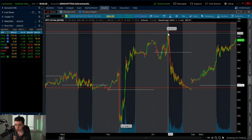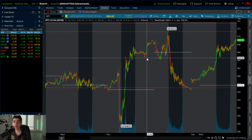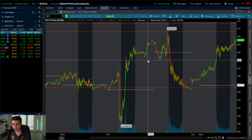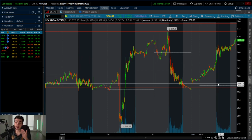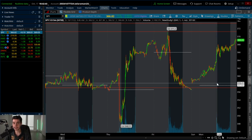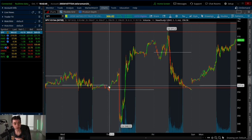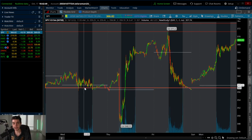So if you see it struggling, if you see it faking out in between this resistance zone right here, we will be on track to see a rug pull to 364. If 364 were to crack, we will be on track to see a gap fill play to $357.63. In terms of support, you can see you have very, very strong support right here at this 357 level.